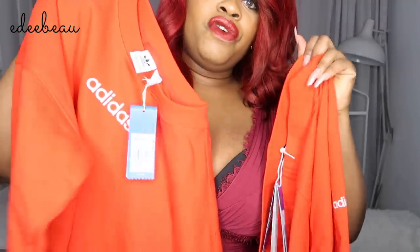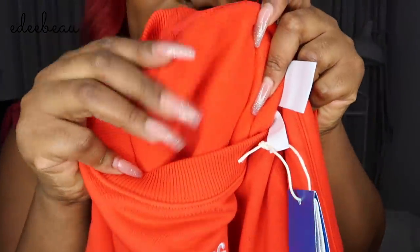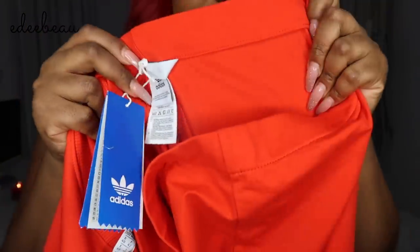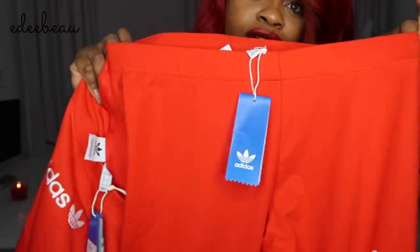Although they're both exactly the same color, they're different thickness. This is really, really thick. It's got a really nice thick sweatshirt. It's got a little woolly thing inside it, if you can see it. While this one is really thin, probably gonna be see-through and sheer, like tight leggings. But they actually have the same color. Okay, let me get it on.